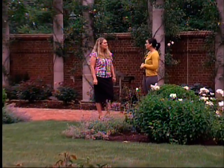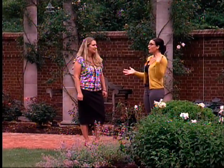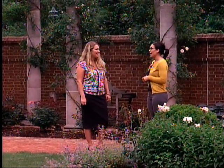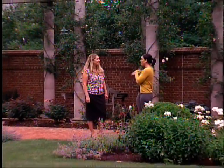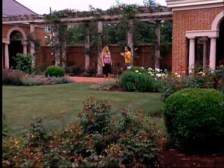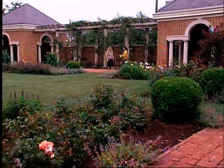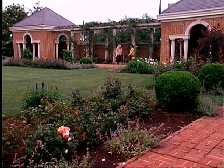So we have Penn State Master Gardeners on site to answer questions. Sometimes they'll give floral arrangement demonstrations. Oh, wow. We actually have a veggie garden just behind this wall here, and an herb garden, so we like to highlight that. We have entertainment and local vendors. We like to really highlight Pennsylvania businesses. So it's just a really fun day.